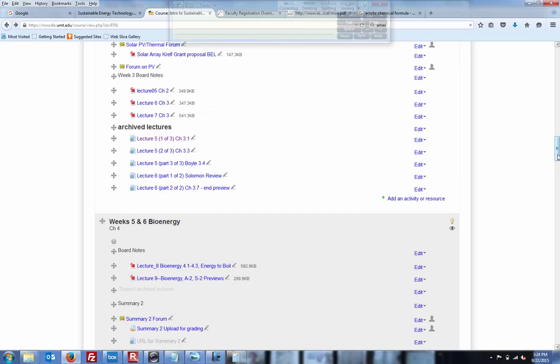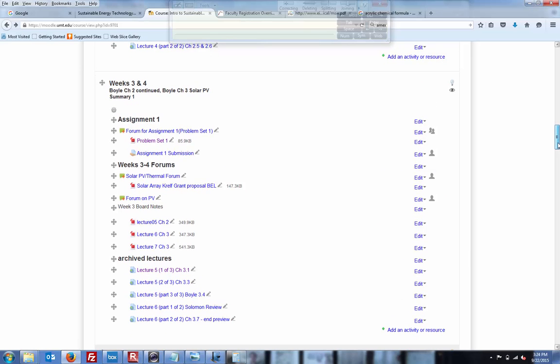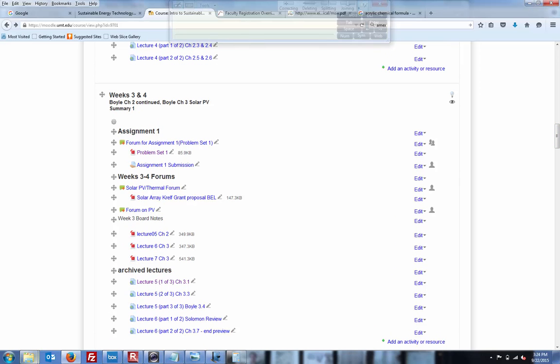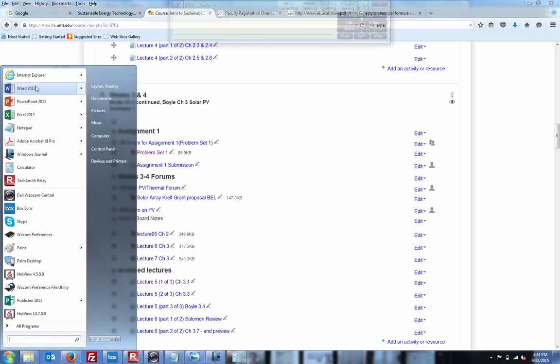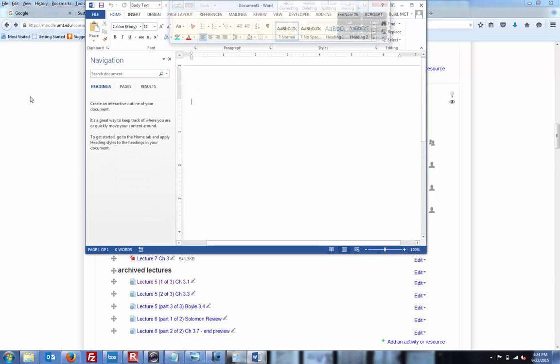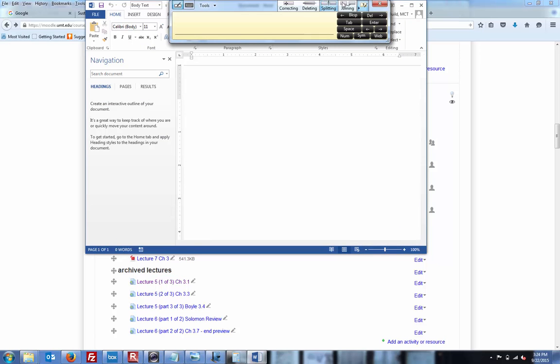Also, I do want to show you a couple of little tricks in Microsoft Word for editing equations. Let me just start with a fresh document here and show you how I deal with these things.